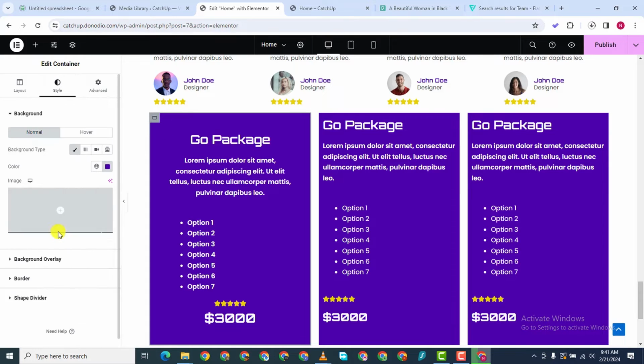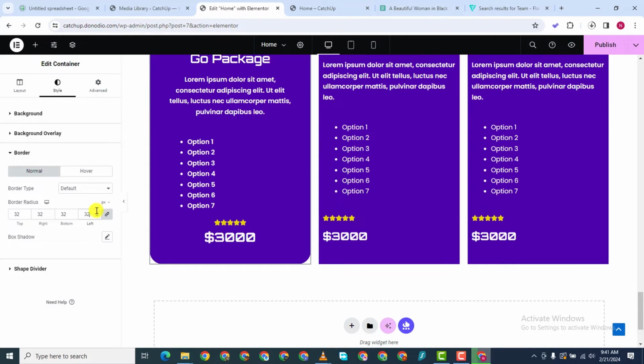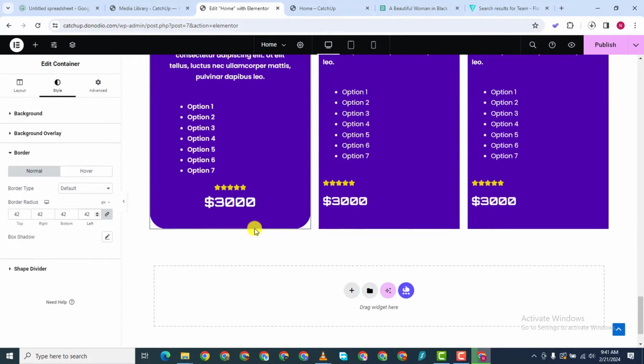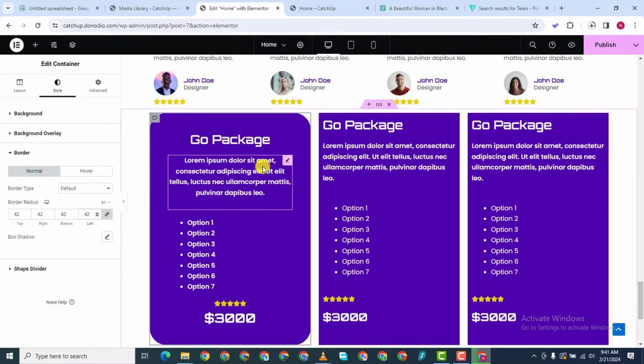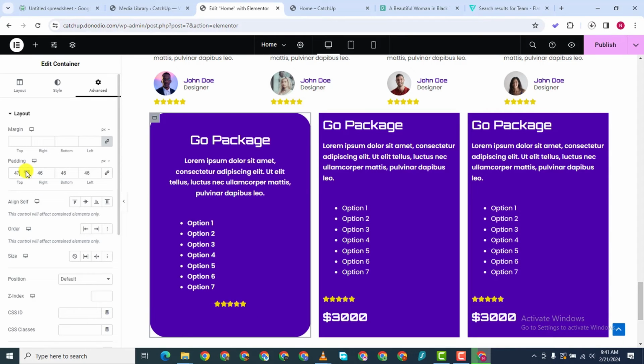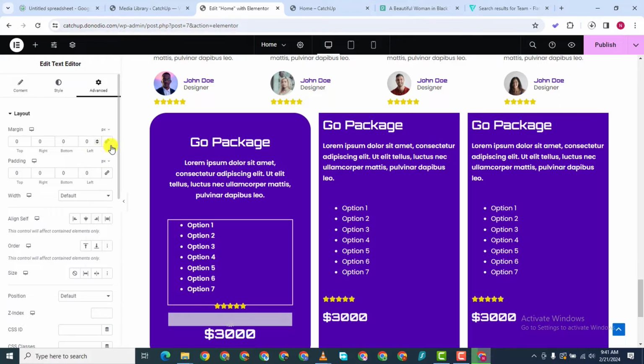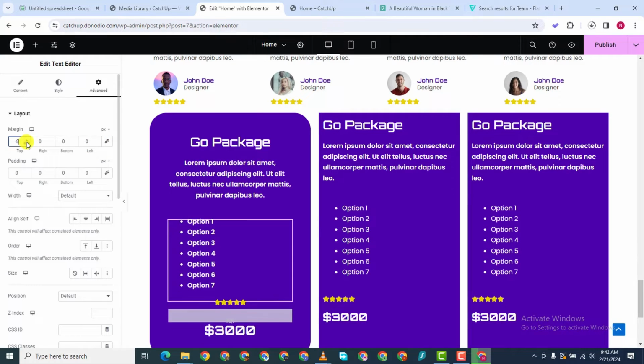Let me increase the border radius. I want to increase the border radius to make this a little bit more rounded. Okay, that is that. So I can increase the top padding. I'll unlink this. And I'm also going to shift this upward a little bit. Margin.